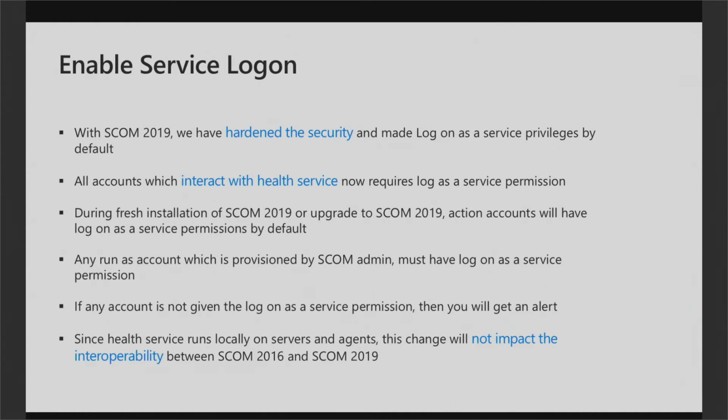And by any chance, if you missed giving any server or any account logon as a service permission, you will be alerted saying that a particular account which has been running in one of the servers doesn't have the logon as a service permission, and based on that information you would be able to give the appropriate permissions, right?